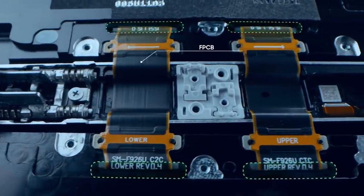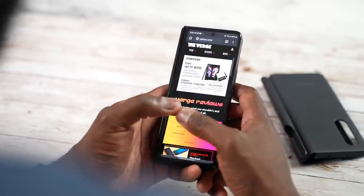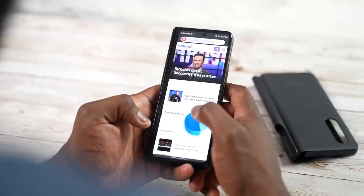He also stated that Samsung this time used LG batteries in the upcoming Galaxy Z Fold 4 and even Flip 4. Let's see if we can get a better battery backup or a bigger battery in both of the phones.